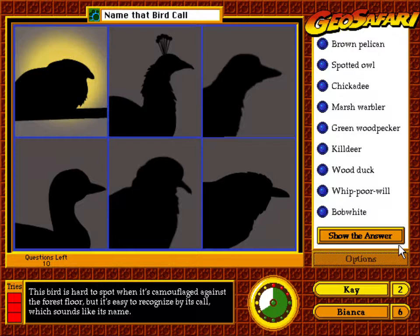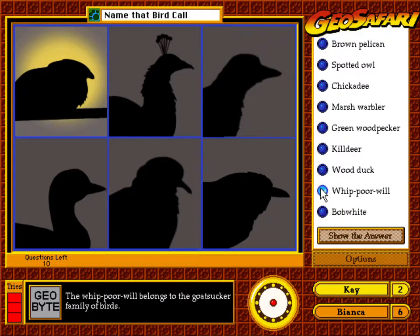This bird is hard to spot when it's camouflaged against the forest floor, but it's easy to recognize by its call, which sounds like its name. More points for you.